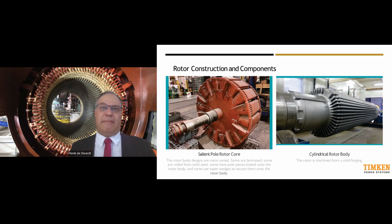On the right-hand side, you will see how the cylindrical rotor body looks. It's milled from solid steel. So that's one part of the expensive cost of it. And there's very little testing you can do on it. You can do non-destructive testing, but you can't perform core testing or anything like that.